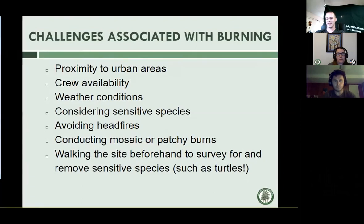Consider sensitive species such as snakes, turtles, and insect life. Torching an area can have negative consequences. We aim for a mosaic or patchy burn in most circumstances. Walking the site beforehand to survey for and remove sensitive species such as turtles. And M&A has developed a go-no-go checklist to ensure all safety measures have been accounted for and that the burn will be conducted as efficiently as possible.